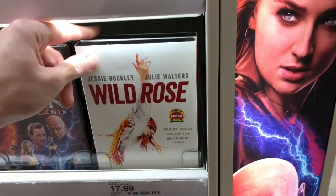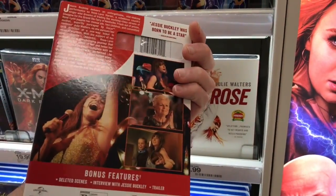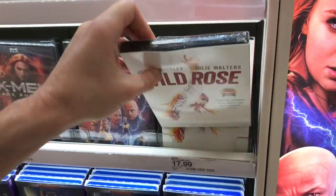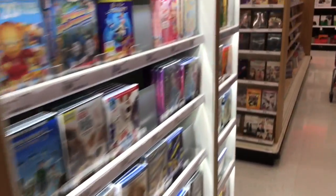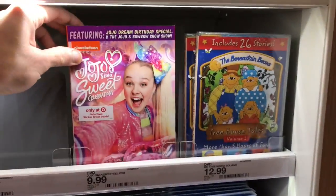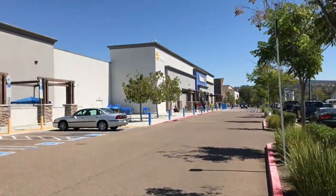Also, other than that though, they had a movie there called Wild Rose, which I don't know anything about that one. If you guys have seen that one, let me know how that one was. Other than that, the only other thing I saw was this exclusive JoJo Siwa movie. I'm pretty sure that was the only other thing that I believe was out today that I saw in there. Into Walmart we go.